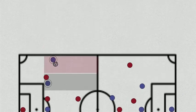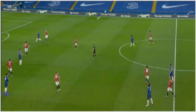Going to a screenshot of the game, Chelsea's front line has pushed up the pitch, occupying United's back line. This caused Shaw to tuck in field to prevent Chelsea's central overload, leaving Hudson-Odoi unmarked on the right. This situation led to the missed diving header of Giroud.